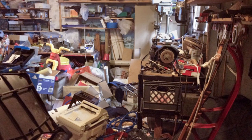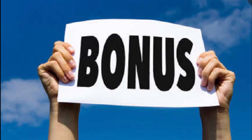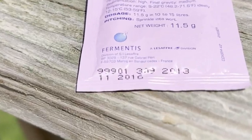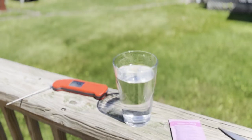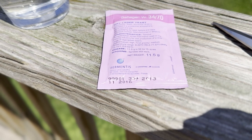I was cleaning out the basement and came across some yeast packets that had been hiding in the back of a drawer. Woohoo! Bonus, I thought. Then I noticed the date. I'm recording this in August 2023. The best buy date on the yeast was November 2016.